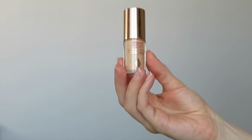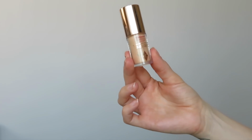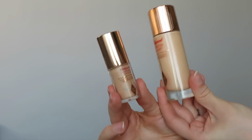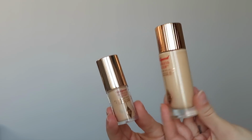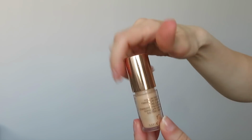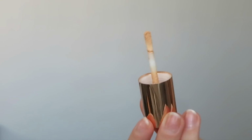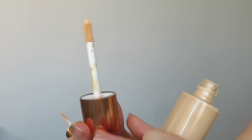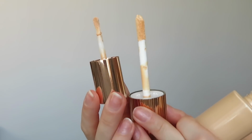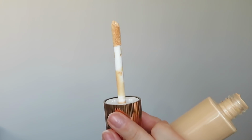I also used to use the small size, and it is not even comparable to the big size. Big difference, and not only in the packaging, but in the applicator. So the small size, you can see the doe foot applicator is really, really small. And then the big one, the doe foot applicator is pretty large. So, I mean, when it comes to what's more satisfying to put on your face, that one.